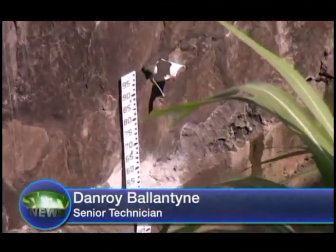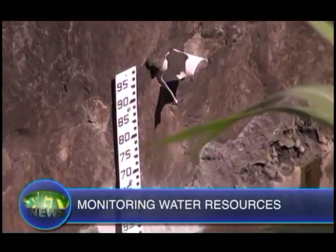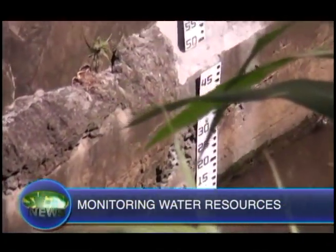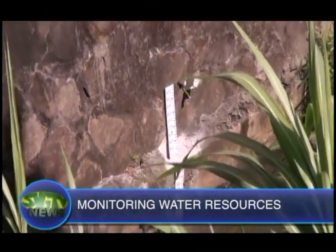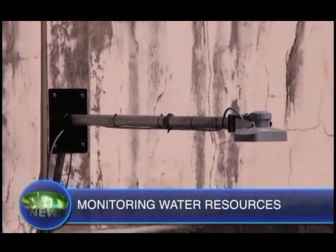It's important that we actually have all of these in the watershed so that we can monitor the flows and the river levels, especially in extreme conditions. The purpose of these stations really is for flood analysis. So it gives us high flows results. It also can give us low flow results so that we know from a CWSA standpoint how to manage our water supply.